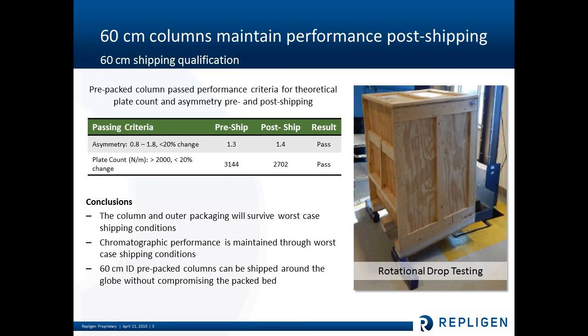So for results, we visually inspect the packaging. That's the wood crate. Again, that's the picture of the boxed up crate, which has a column in it on the right. And then we look at the chromatography. So the pre-ship and post-ship results are shown here on the slide. And you see there are some differences, but not necessarily within a significant range, not more than 20% change in either asymmetry or plate count. So again, this is a worst case scenario where the column got vibrated for over an hour. It got dropped several times, and really just a worst case handling.